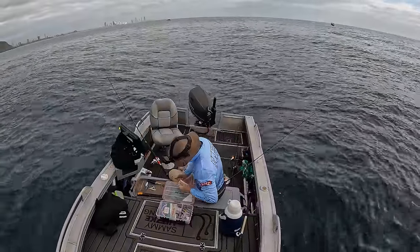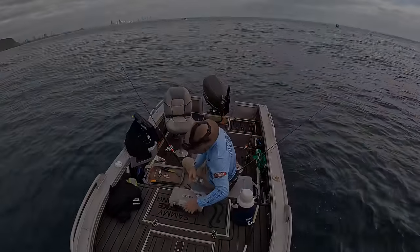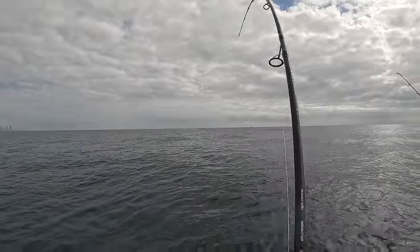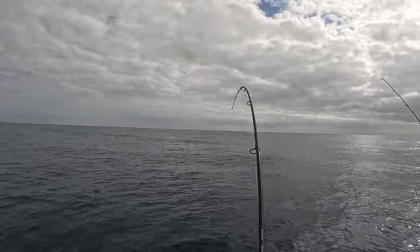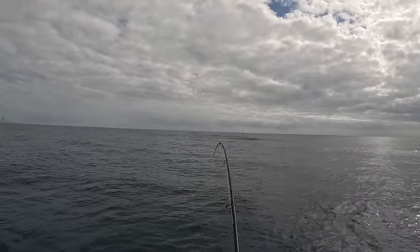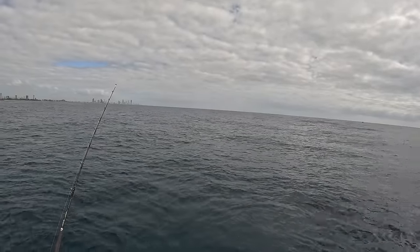Not sure if they're sharks or what. After a bit of a lull, one of the floating pilchard rods went off, and this time it stayed connected. Well, we've got another little hook up here. Ate the floating pilchard. Let's see if we can get a look at it. There's been a few sharks cruising around, so not gonna mess around with this one too much.